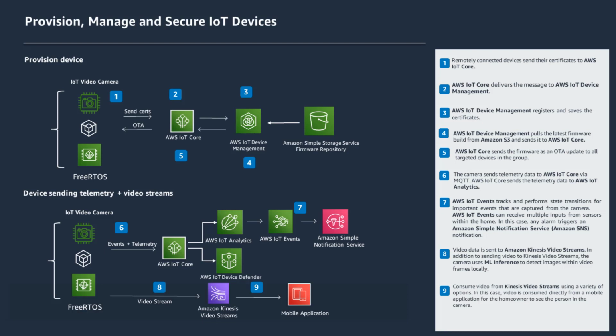Now down at step 6 on the bottom, we actually have a camera device here. A camera device can do two things. It can send telemetry data to IoT Core via MQTT, and IoT Core sends the telemetry data to AWS IoT Analytics. And IoT Events track and perform state transitions for important events that are captured from the camera. IoT Events can receive multiple inputs from sensors within the home. In this case, any alarm triggers an Amazon Simple Notification Service, SNS, notification.